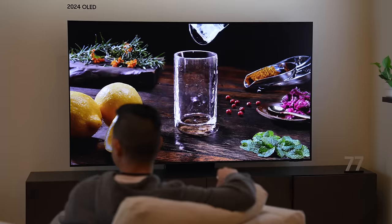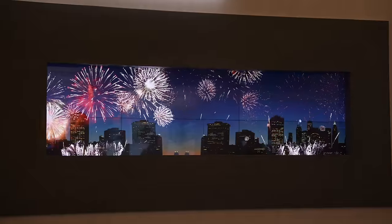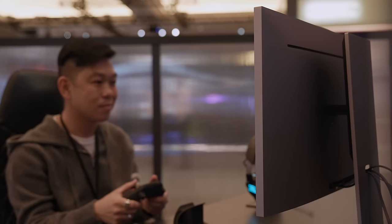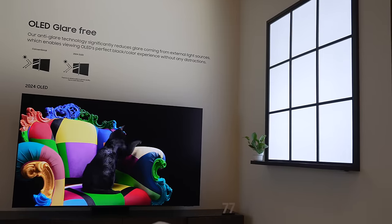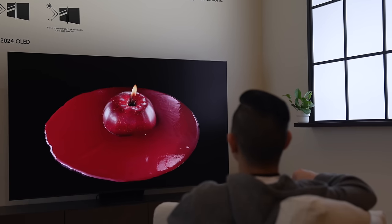There was so much to see at the Samsung booth this year. A preview of transparent micro LEDs still to come, but hold a lot of promise when it comes to data-rich viewing experiences. This is a 3D gaming monitor that doesn't require 3D glasses. And glare-free technology now comes to high-end Samsung OLED TVs, reducing reflections from light sources like brightly lit windows.